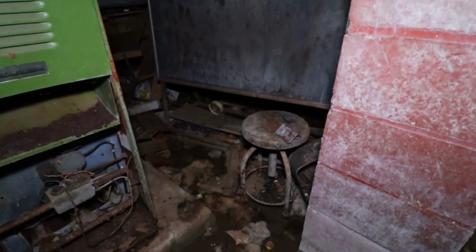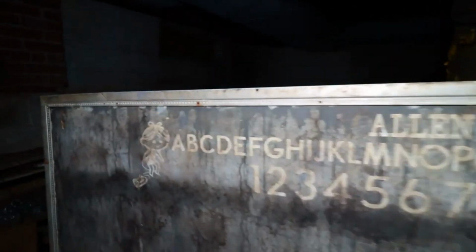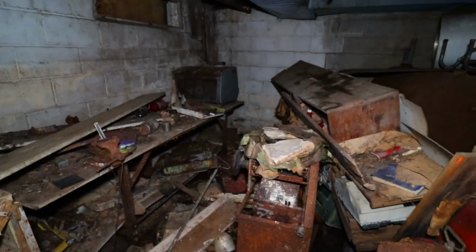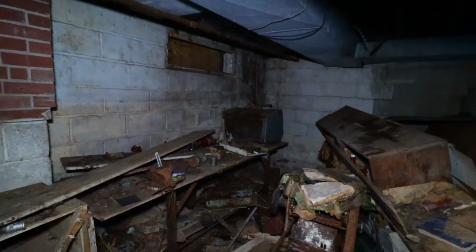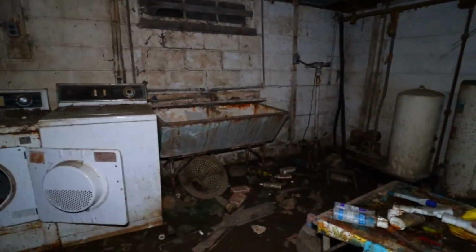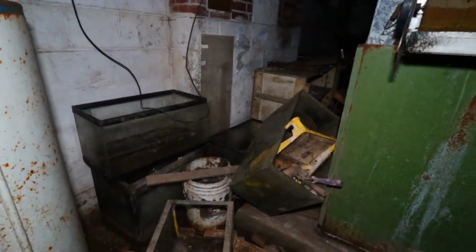Yes, I thought I remembered. There's a blackboard here with a seat. And I had written something on it a long time ago. It's not there anymore. I don't think anything's going to stay on that. Another little tool area back here. Not really going to climb over there. Bunch of old fish tanks.